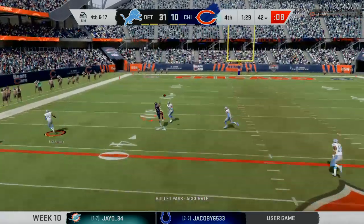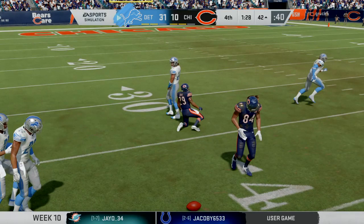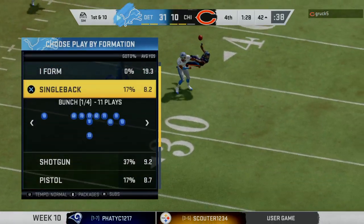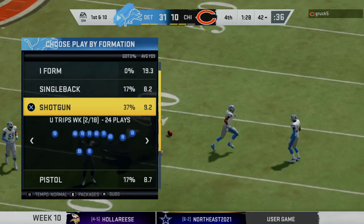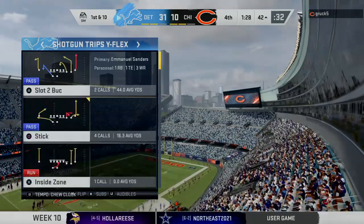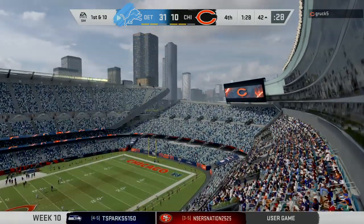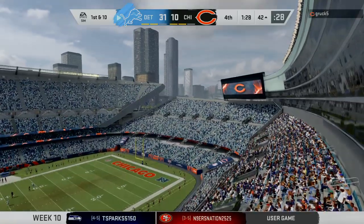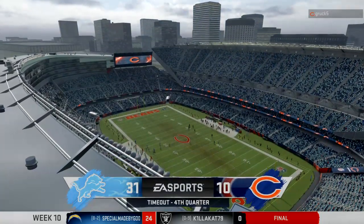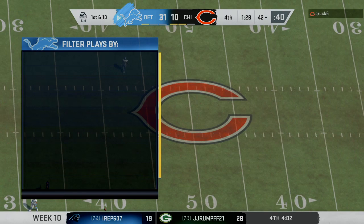Here we go on 4th. Rudolph, and this is going to be incomplete. They had to go for it with such little time remaining, and the Lions will get the football back in terrific field position. The Lions now going to use the second of their timeouts as they'll get a chance to talk it over after picking up the first down.